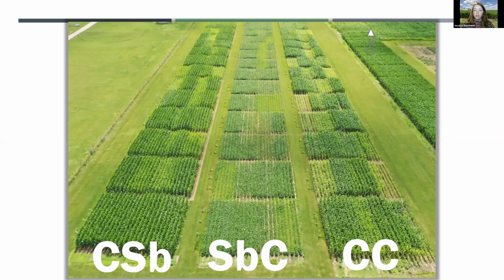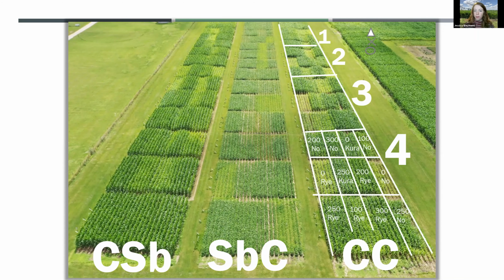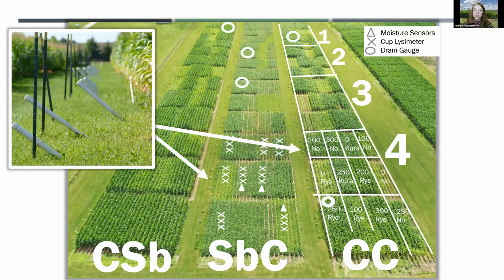The study was set up in a randomized complete block design with 4 replications and 12 treatments, and I'll talk about these 12 treatments in just a little bit. We installed moisture sensors in various plots to record moisture and temperature, as well as 216 ceramic cup suction tube lysimeters installed with 3 per plot in 10 of the 12 treatments. We also have 5 passive lysimeter drain gauges in various treatments as well to measure drainage.